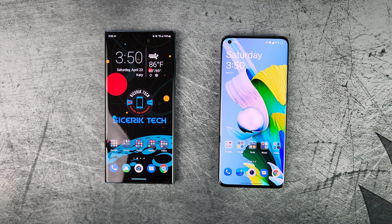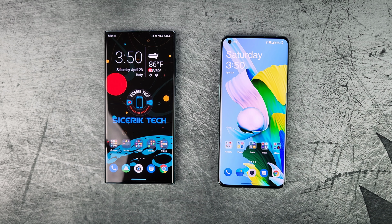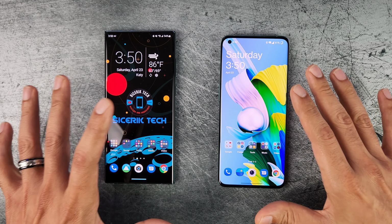Alright guys, so which display did you like the best? Both of these are fantastic panels, both at 120Hz refresh rates, both of them are 1440p, 6.8 inches on the Ultra, and I believe it's 6.7 inches on the OnePlus. As you can see, the OnePlus is a little bit of a narrower screen, while over here on the Ultra it's more of a wider screen, and both of them do have curved edges.